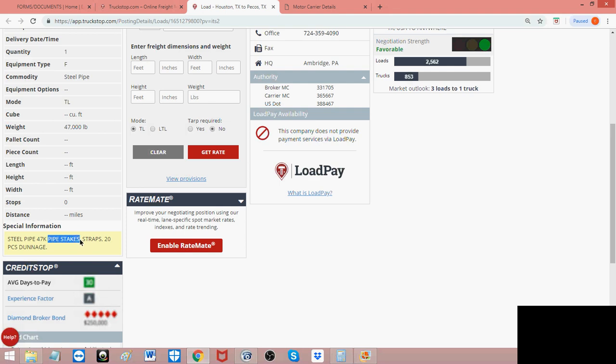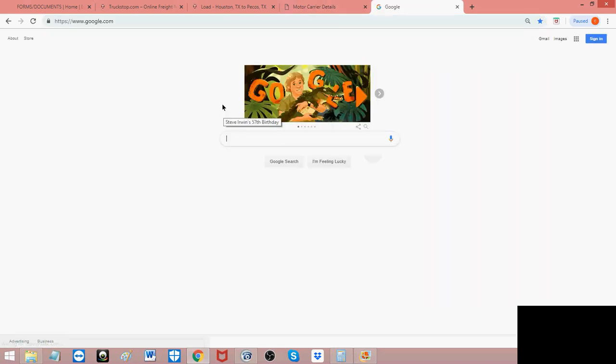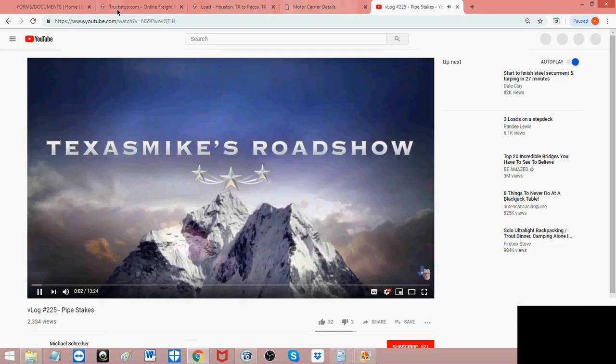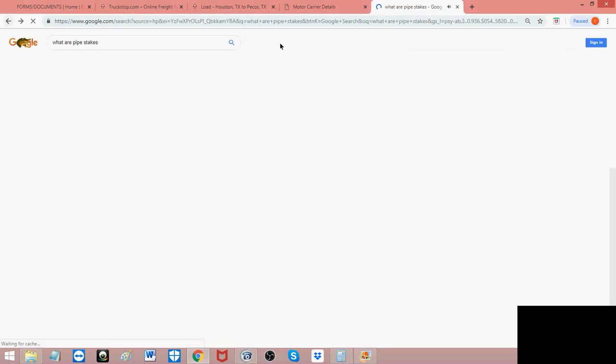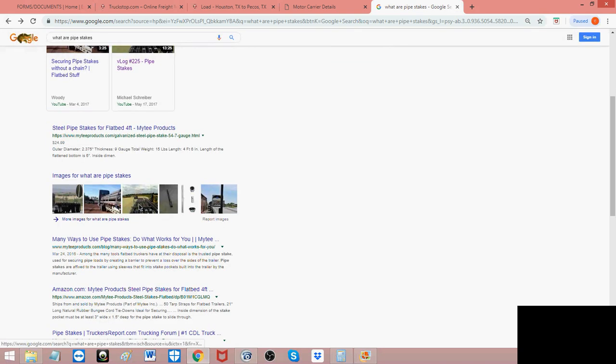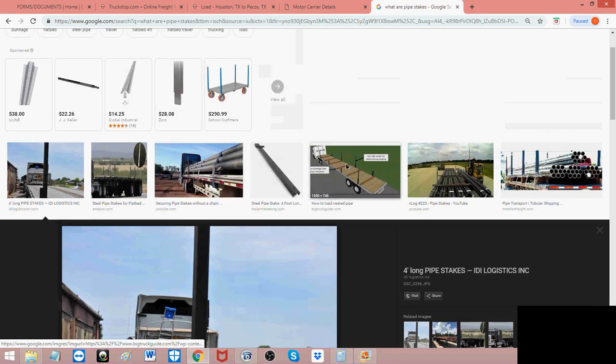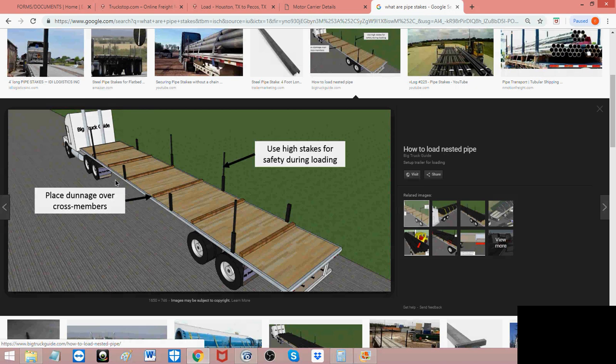But it's steel pipes, 47,000 pounds. Pipe stakes are, let's do this, if you guys can see my screen. I didn't want to play a YouTube video. Here we go. These are pipe stakes. Let's get a clearer picture here. If you notice the holes along the perimeter of the flatbed trailer, this is a 48. This thing sticking up inserts in those holes every so many feet, like every 10 feet or every 5 feet. These are 4-foot long pipe stakes. You've got 6-foot long pipe stakes too. They're longer. Right there, that's a better example. See how they're spread out so many feet?